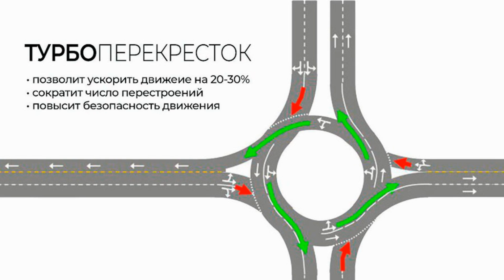But here it is also worth noting that the movement on such turbo rings becomes slower than when passing a normal circle. At the same time, the level of safety is increased in parallel. The reduction in speed is due to the fact that some drivers may miss the right lane. As a result, they will have to take a lap and turn around.